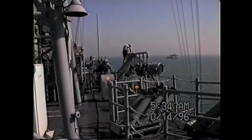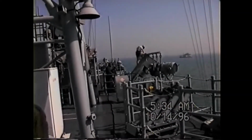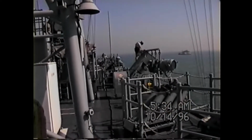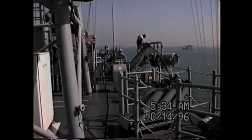Now that other guy walking around, he's a bosun's mate. A bosun's mate's job is to, as well as take care and preserve the ship, be like the boss for the deck seamen. Those are the guys that understand all about rigging up lines and helping keep maintenance on the ship. Okay, we're going to walk back here. It's going to get kind of noisy.